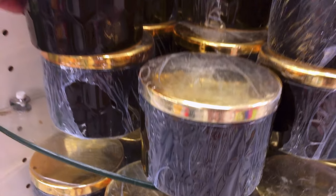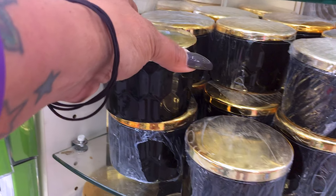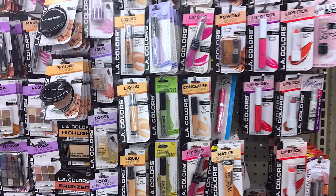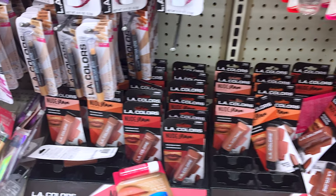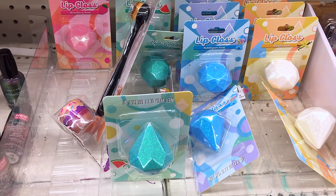I thought these were really cute, which are kind of like knick-knack containers. You can put your jewelry in them or all types of knickknacks, and they come in black, and my favorite color was the white ones. Now, if you're a huge makeup lover, then they've always got L.A. Colors and e.l.f. makeup. But today, on this particular day of Monday, there wasn't anything new but these lip glosses.